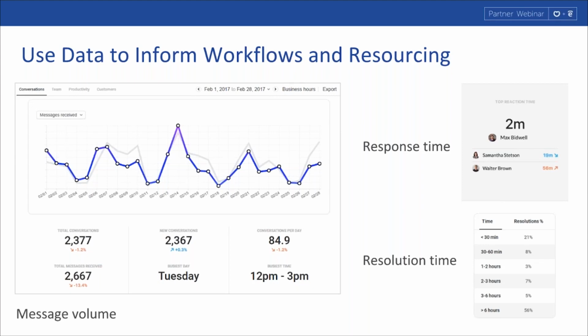So using simple data like, if you see on the left-hand side here, being able to see information about the busiest day of the week or the busiest time of the day, our customers use this type of data to help them with resourcing to figure out, all right, it looks like early afternoons on Tuesdays are actually the busiest day of the week. We need to make sure we have enough support agents to support this volume here. You can see the spikes in the graph in terms of the volumes that you get, and it allows you to make better decisions on staffing.